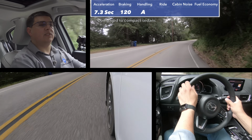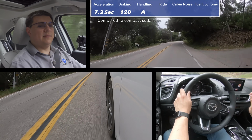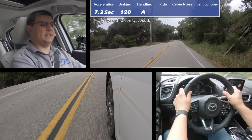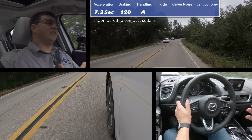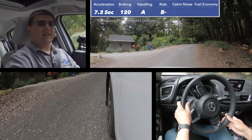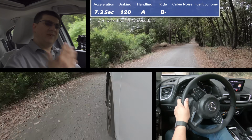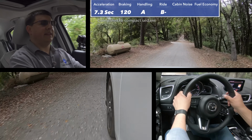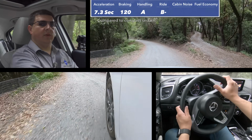This car took 120 feet to stop from 60 miles an hour back to zero, and that is a number of feet longer than its direct competition. And again, I'm not talking about the Elantra Sport or the Si, etc. I'm talking about mainstream versions of the competition. Overall, the ride in the Mazda 3 is fairly well controlled. Out here on a gravel road like this, you can still feel imperfections coming into the cabin, however. That's likely because of the sporting mission that Mazda has for the 3 Sedan.